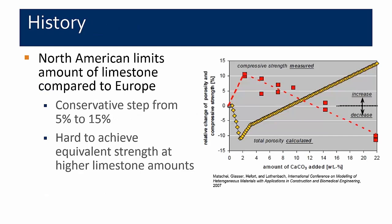So one of the questions that you could have is, why is Europe up to 35% and North America only allowing up to 15% limestone? A few of the reasons are it's a conservative step. The construction industry is a conservative industry, so they're going from, we'll allow 5% up to 15%.